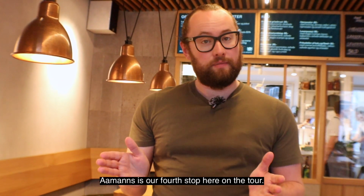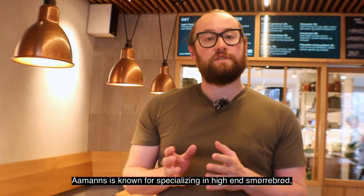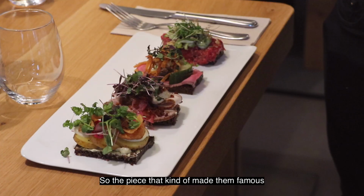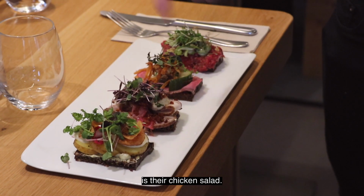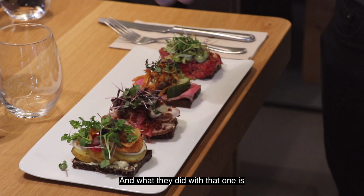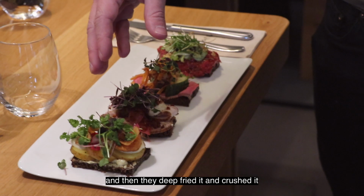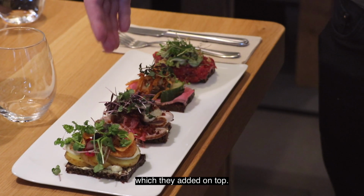Omens is our fourth stop here on the tour. Omens is known for specializing in high-end smørrebrød, which is the Danish open-faced sandwich. The piece that made them famous is their chicken salad. What they did with that one is they took the skin from the chicken, deep-fried it and crushed it, and turned it into a crumble, which they added on top.